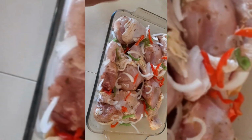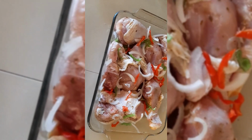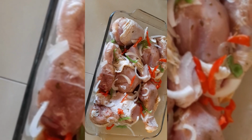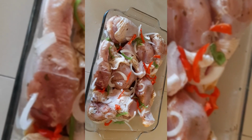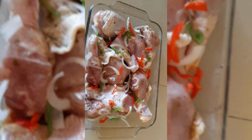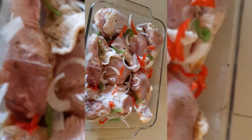Now with this one, all I did was let the chicken thaw for a bit, and I just added some sliced onions and peppers. So that's seasoning peppers and onions there. Those of you who don't like onions, that's quite okay, because when this cooks, you would not taste the onions at all. It literally would just shrivel up and you wouldn't even feel the texture when you eat it.